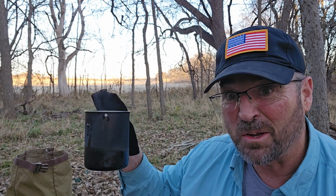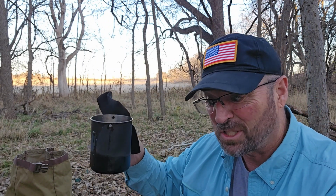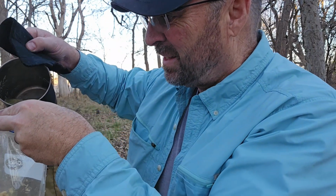This came to a boil real fast. I didn't even finish prepping the green beans before this started boiling. So let's add that to our bag of stuffing. It's supposed to be about 3/4 cup for this amount, so I'm going to hold a little bit back in reserve and see if we have to add a little bit more.